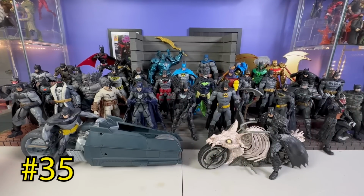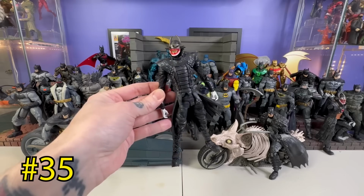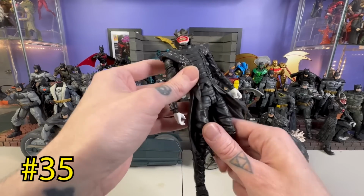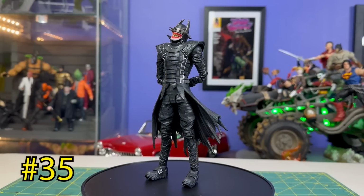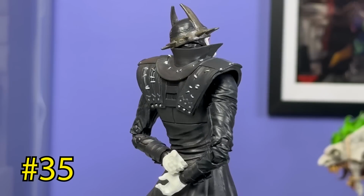35 is going to be the first Batman Who Laughs, all the way back from Wave 1, and like everything else on this list, not really a bad figure. It does have some holdovers from that early wave, the way they did these hips here that just kind of go flush with the pelvis.